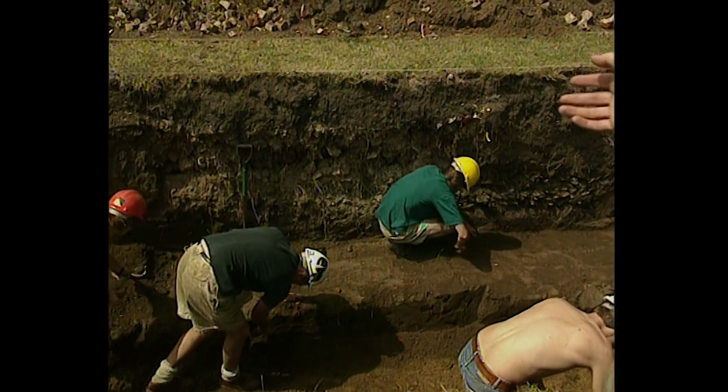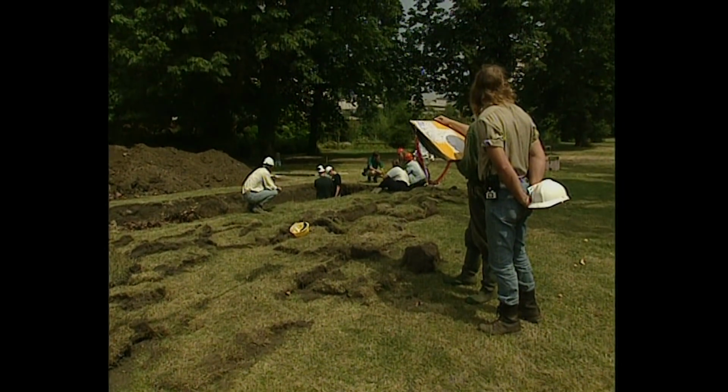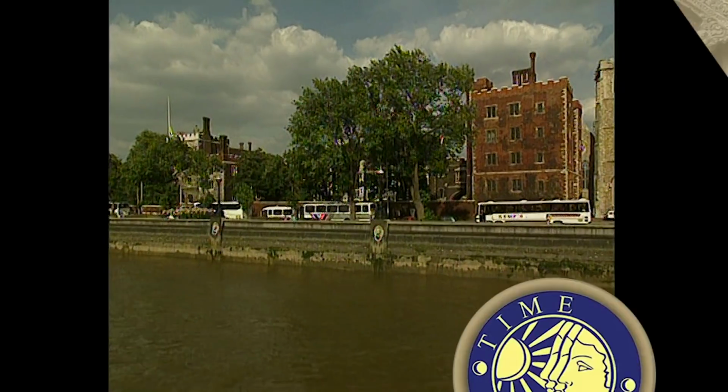So what was it Davis saw in his trench? Was it a layer of natural gravel? Or could it have been an 18th century garden path? Probably what it is.